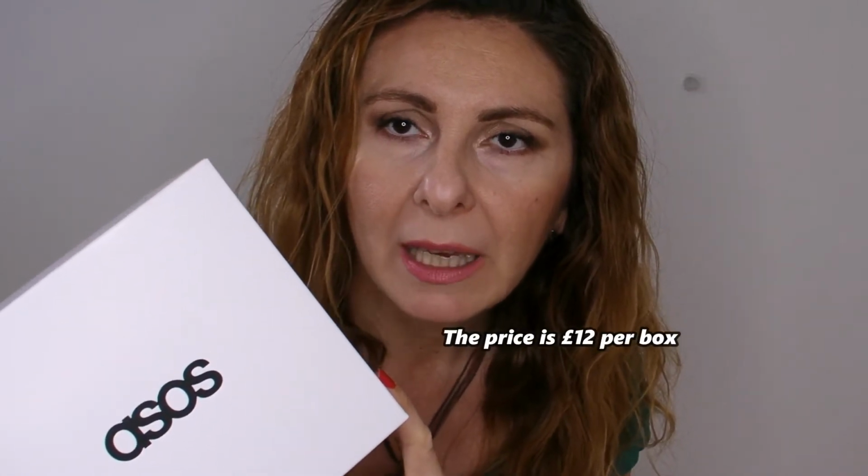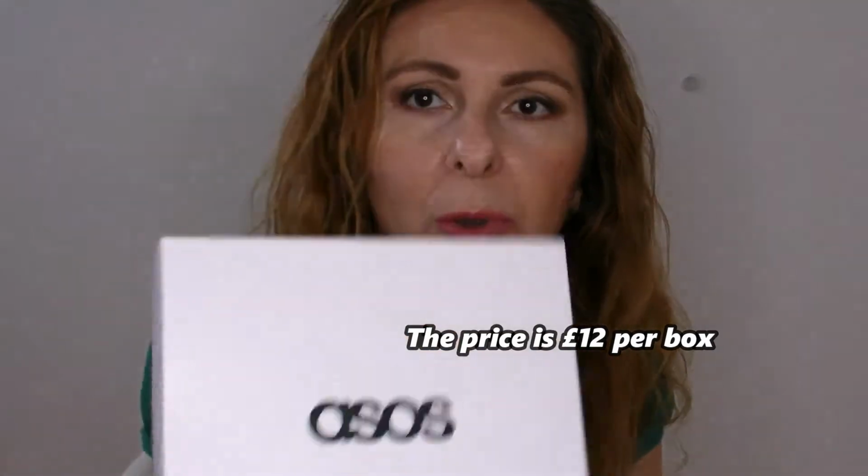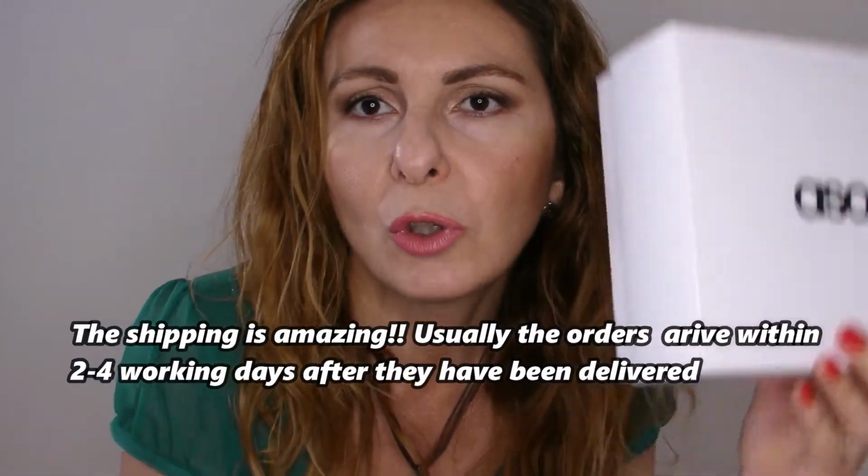The price for the standard box is £12 per month, and you also pay shipping. I think these beauty boxes are shipped only within Europe or the European Union. From time to time they release special edition boxes. They had Bobbi Brown, they had Makeup Revolution. Those are a bit expensive, around £16 plus shipping. If you buy on their website above 20 or 22 pounds, I believe, then you don't pay for shipping.